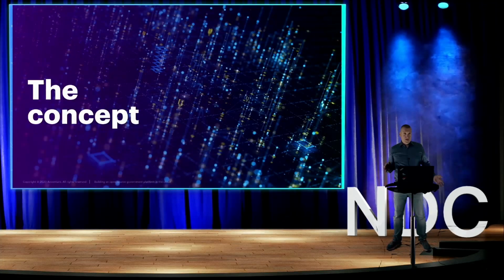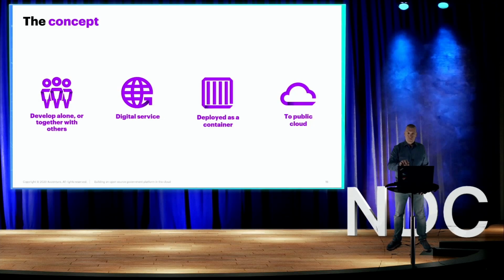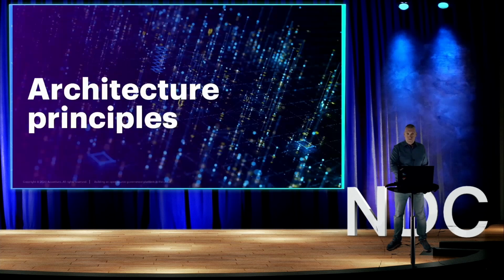So what is our concept on the new platform? We will let the developers working for the agencies be able to develop by themselves or as a group digital services, and deploy them to production as containers to a public cloud infrastructure. And all that without you needing to know programming or need to know anything about cloud infrastructure. Pretty cool. So to do this new platform, we defined some architecture principles. And I'm just going to mention the 5 most important ones.